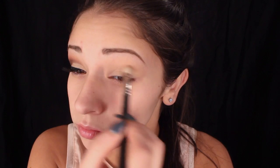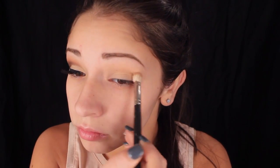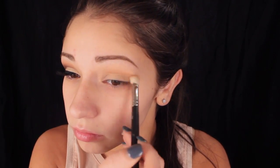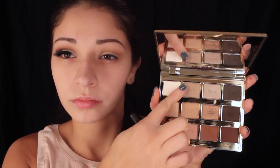So I already primed my eyes with the MAC Soft Ochre Paint Pot, and now I'm going in with the beautiful Tartelette in Bloom palette. Oh my god, this palette is stunning. I'm going to go in with that second row of shades: Jet Setter, Smarty Pants, and Sweetheart. I'm going to take Smarty Pants and blend that in and out of my crease with a MAC 217, and then I'm going to grab Jet Setter and Sweetheart and do the exact same thing.